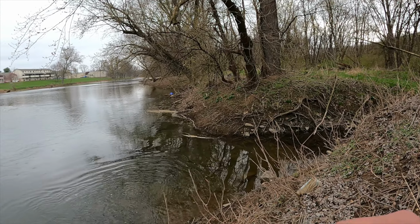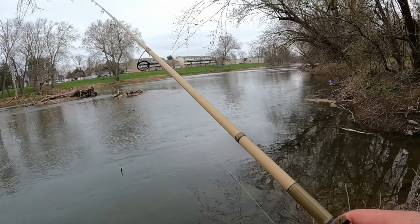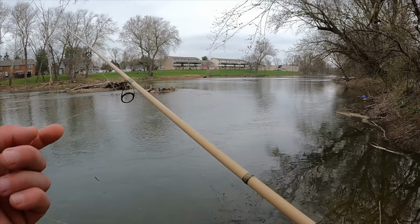I mean, I'm not a fish biologist by any means or an expert, but that looked like a little male possibly, just because of its size. The females are typically bigger. Well, heck yeah, let's get it back out there.